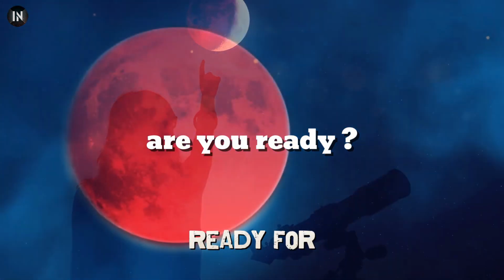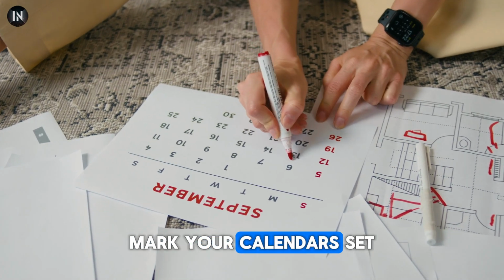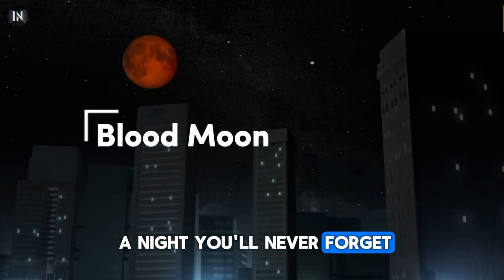So are you ready for the March 2025 total lunar eclipse? Mark your calendars, set your alarms, and get ready for a night you'll never forget.